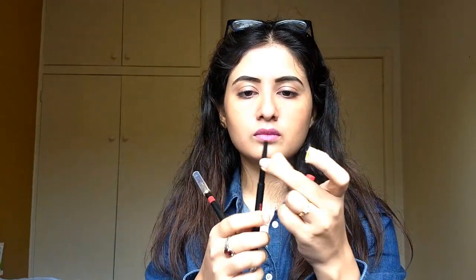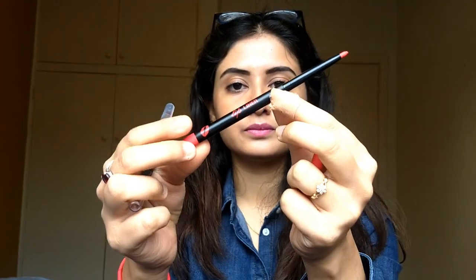Lip liners. One lip liner is this. You can retract it, this is the retractable lip liner. The other lip liner is the lip liner with a brush. It has a brush on one end, and the other end has the lip liner.